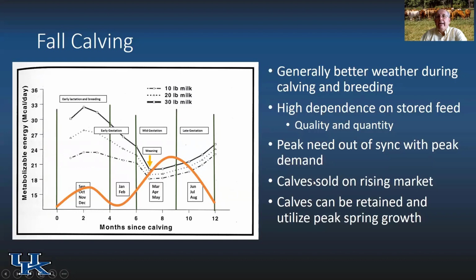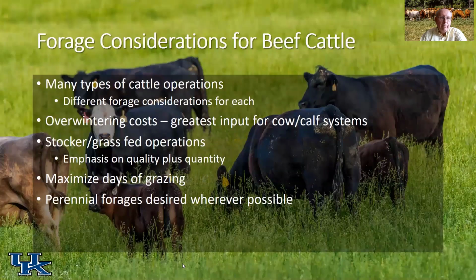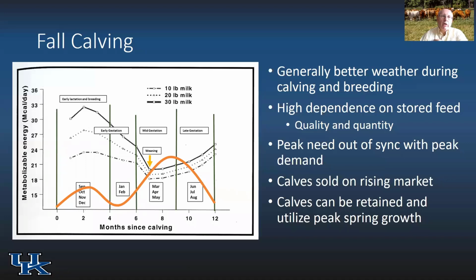Now, on the plus side, calves are sold in the spring at weaning on a rising cattle market, and calves can be retained and utilize this peak spring growth. So you can take fall calving and you can make it work very well for you. And in fact, many systems have a mixture of spring and fall calving. But in general, it's been my observation that more and more producers are using fall calving. And in my judgment, it is because of the better weather during calving and breeding.